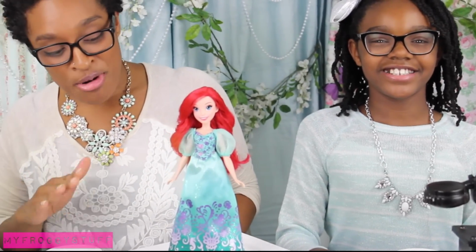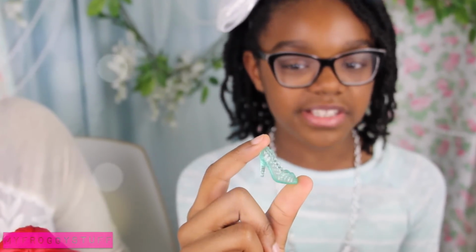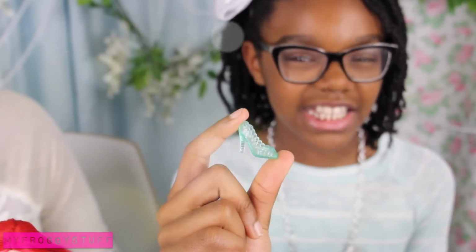Ariel always has this vibrant red hair. Her dress is green like her tail. It has purple seashells like she is known for wearing. And I love her shoes. They're clear and sparkly like bubbles, and on the back they even have tiny little fish scales. There is a whole collection of Disney Princess dolls by Hasbro, and we can't wait to see more.